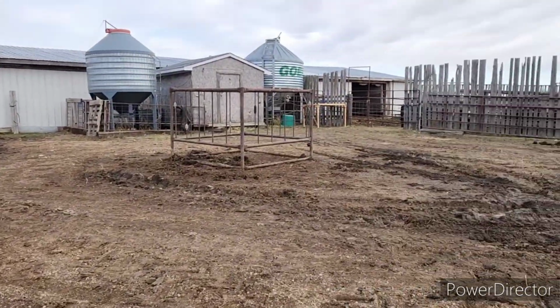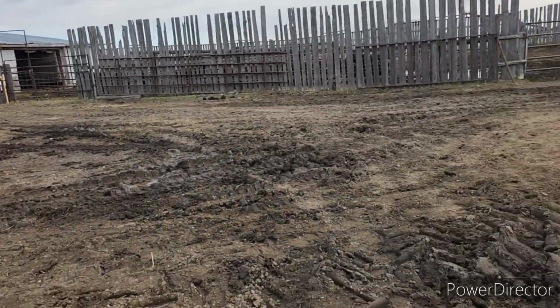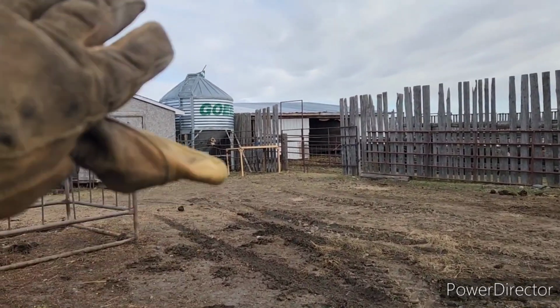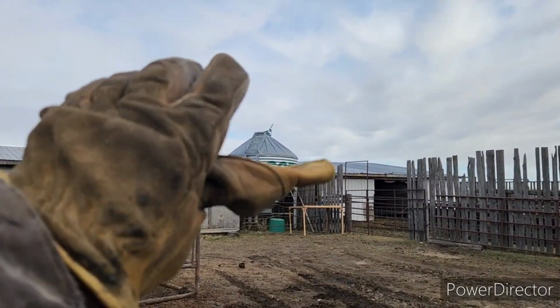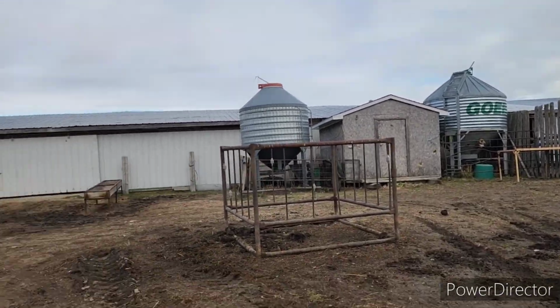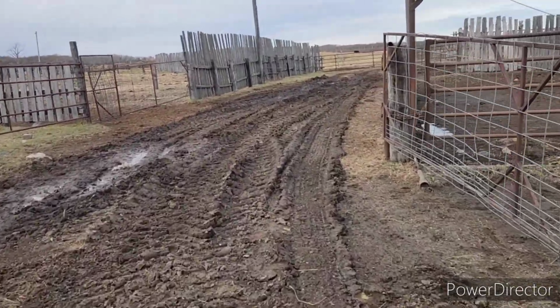So the grain, we ground it up and we put it in our Goebel feed bin right there. And that thing will hold 300 bushels. And all we ground was the bottom, basically the bottom cone. The hopper part is all we ground.